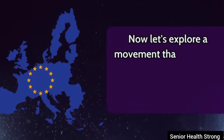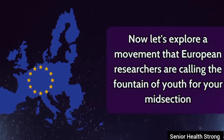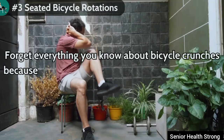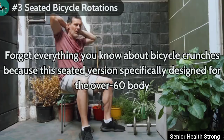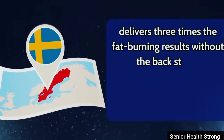Now let's explore a movement that European researchers are calling the fountain of youth for your midsection. Number 3. Seated bicycle rotations. Forget everything you know about bicycle crunches, because this seated version specifically designed for the over 60 body delivers 3 times the fat-burning results without the back strain.